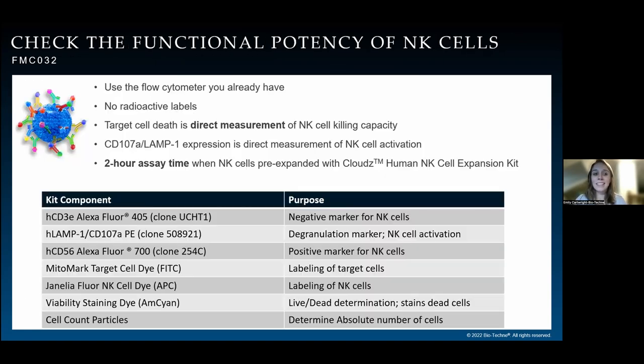The second product is our flow-based NK cell killing assay. And this is a completely flow-based killing assay allowing for determination of NK cell killing capacity and activation in the same sample. If using NK cells pre-expanded with our NK cloud beads, the assay time can be as little as 2 hours.